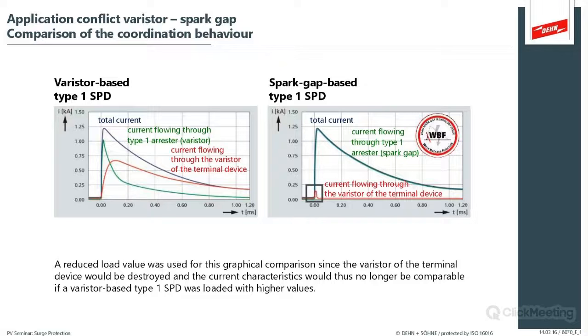So, just the results shown now, since the videos couldn't actually play: the results of what happened inside the video. In the first case, you can see the blue graph of the total lightning current that was injected. The green graph shows the current that went through that type 1 varistor device. The red graph shows what passed through the varistor device and still leaked into the terminal device, i.e. the inverter, for example. You can see it's still quite a lot, and that's why the varistor didn't survive the first test.